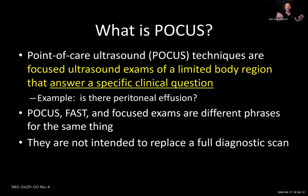The most common one is looking in the abdomen for peritoneal effusion. And the thing to note is that this is a newer term, and I say newer, we've been using this terminology for 5-10 years now. But these exams historically have been called FAST scans, for focused assessment with sonography for trauma, because they were developed in human trauma centers, in ER.